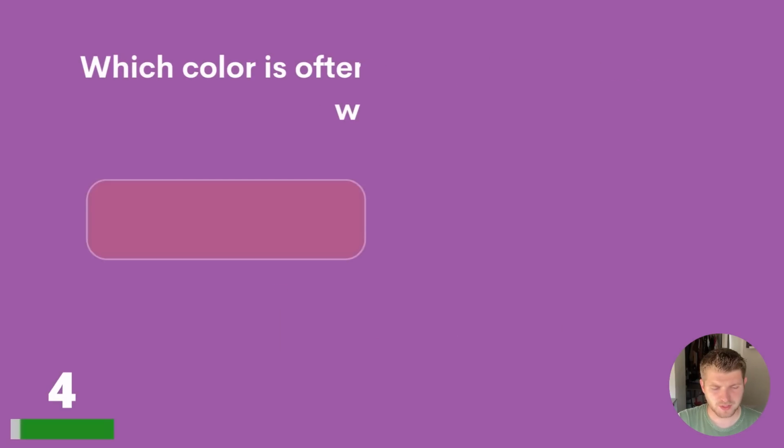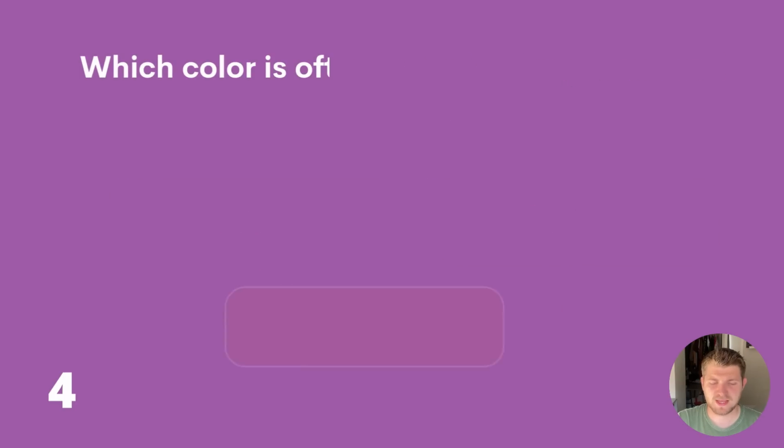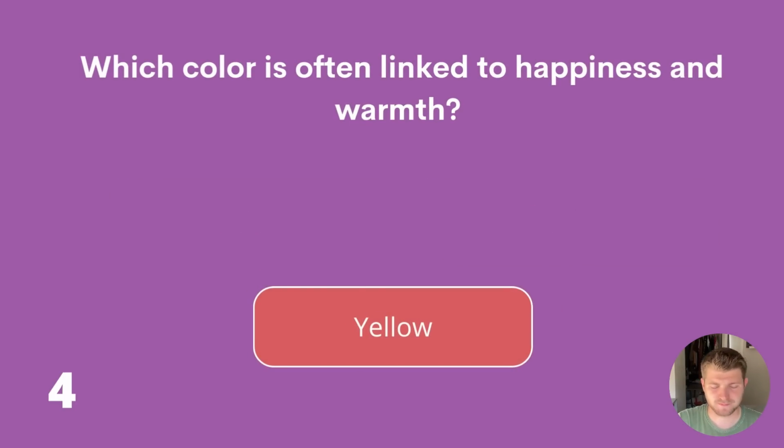Question 4. Which colour is often linked to happiness and warmth? Purple, blue, or yellow? The answer is yellow.